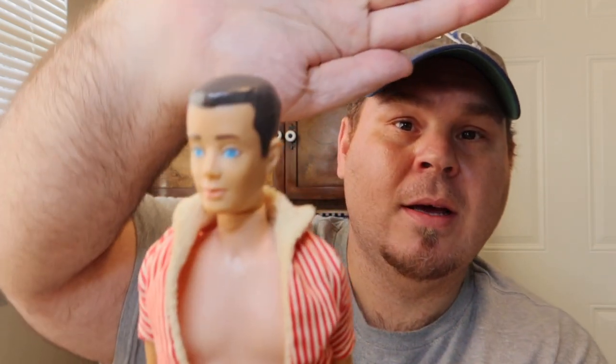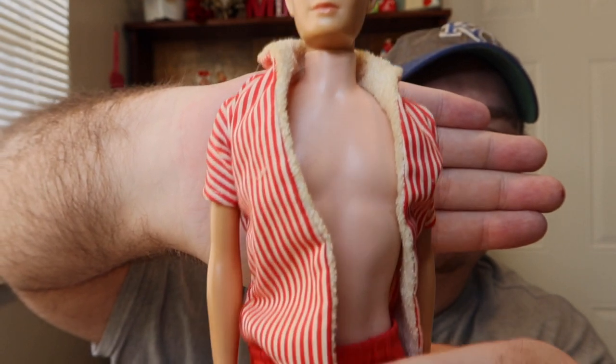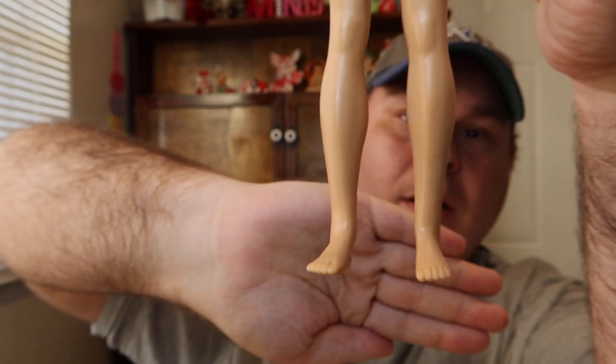Now, his joints are not as stiff as the other ones, but he has the painted-on hair like the other one. The original swimsuit and trunks. He's in overall good condition. He's the first one I found that came in the original box, and he needs to be cleaned. I haven't cleaned him up or anything. But he's the first one that's come in the original box, which I thought was really cool.